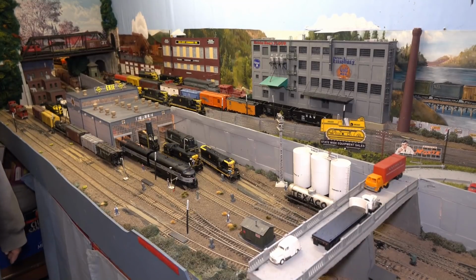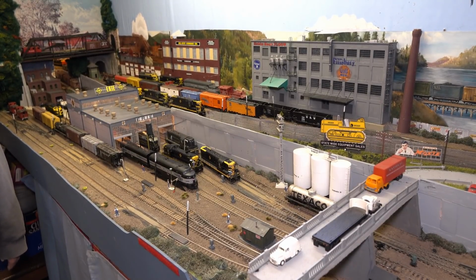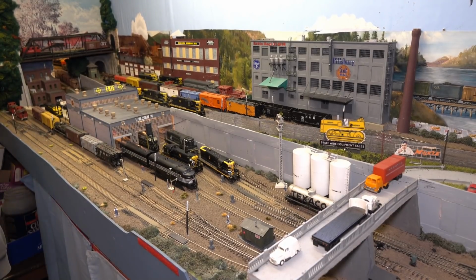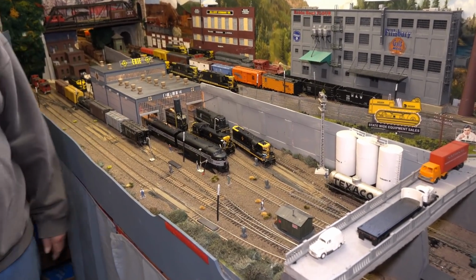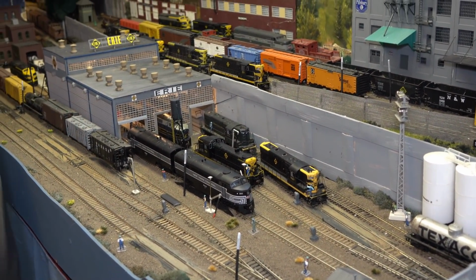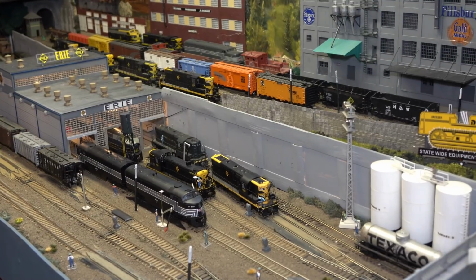Okay. Now, Dave, how long have you had this layout in progress? Probably 10, 12 years. I know the other rooms were started a long time ago. But you know, as my daughter moved out, I moved in. As space comes available, the layout expands. Absolutely. Very nice.